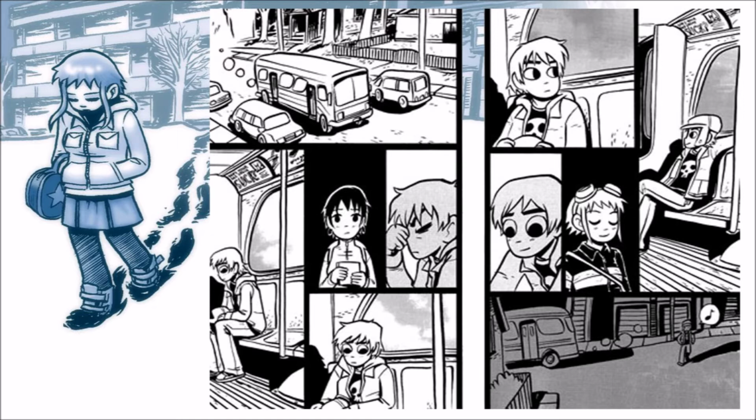A disappointed Knives appears in the center surrounded by darkness. The second page features Scott slowly smiling, relaxing, and getting off the bus. Ramona's in the center of this one too, uncharacteristically serene. I thought that this scene was done rather badly on film, where these panels progress along a straight line and panels in front of the static viewing screen. It's done a bit more cleverly in the comic, and I'll explain why.